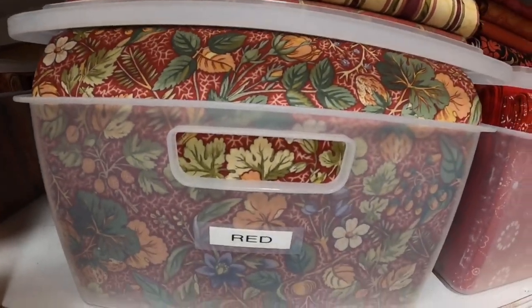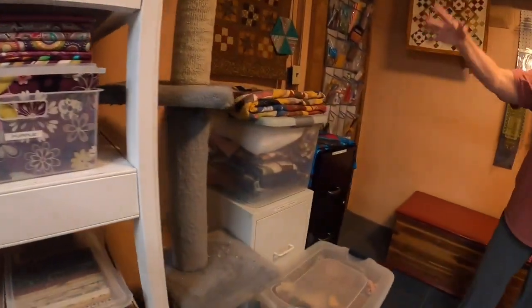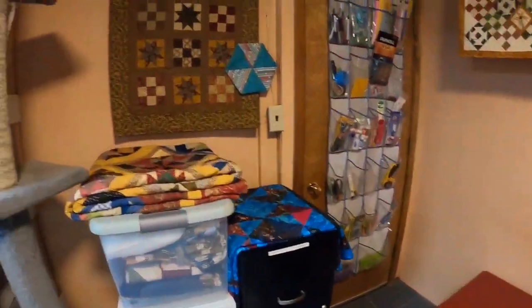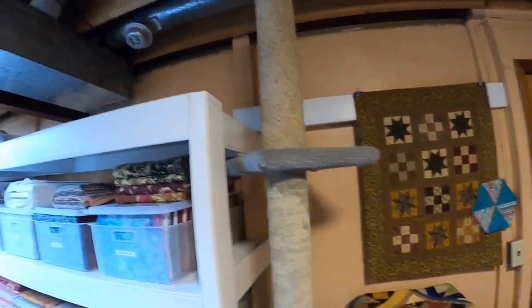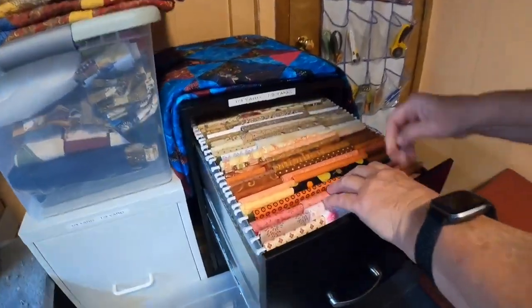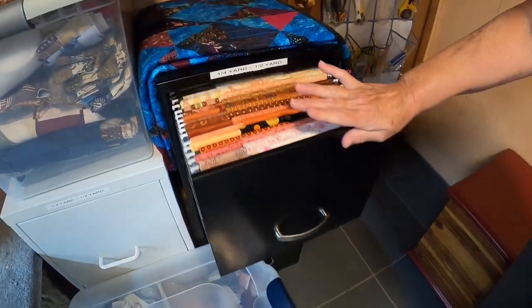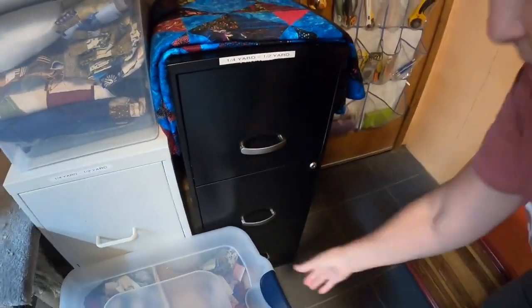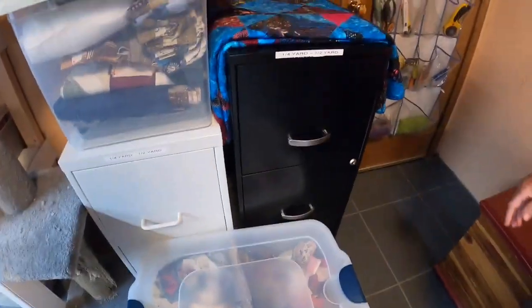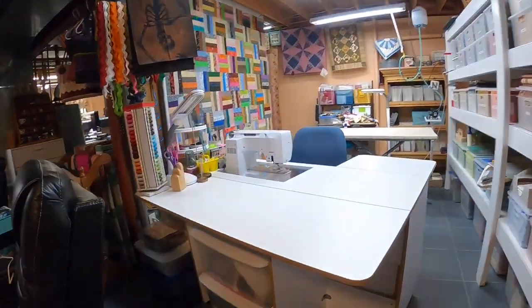Probably don't have them all. Oops. And of course, this is how the cats get up to their lair. This is some cabinets I have that have my half-yard cuts in them. I saw this on Facebook and loved it. And this is more scraps. I have two tubs over there that I'm making scrap quilts out of. I have a scrap quilt on my design wall right now.